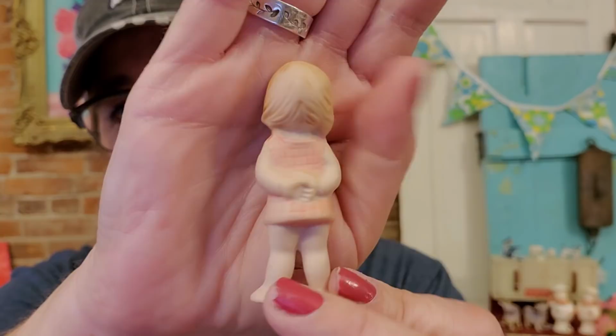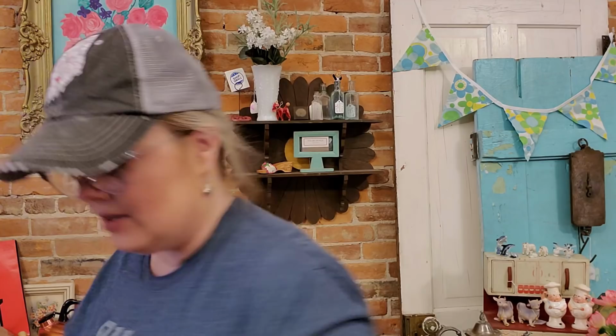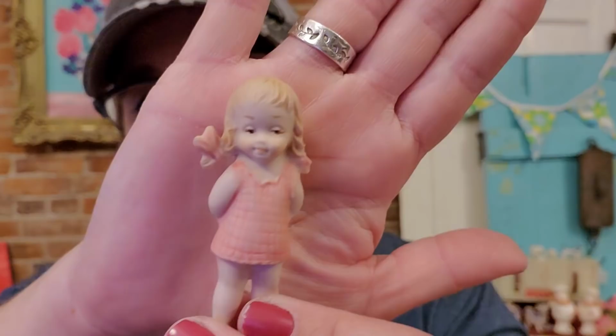Look, aren't these precious? So you'll get the whole basket full of babies. She doesn't have any pants on either. They're pantsless babies. But she's got little pigtails, all bisque. No markings on them at all. And then a little boy.